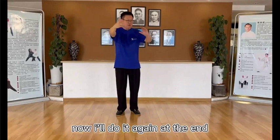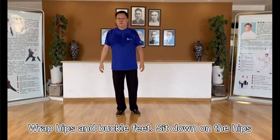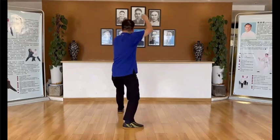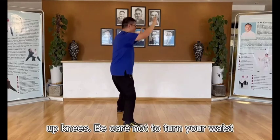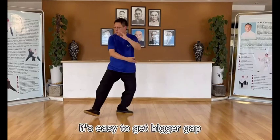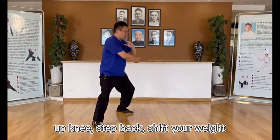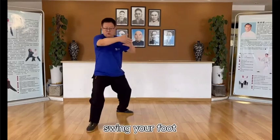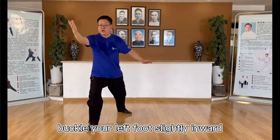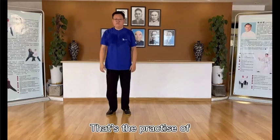Now I'll do it again at the end. From the back view, wrap the hips and curl the back foot, sit down on the hips. Lift the knees, and be careful not to turn your waist. Once you turn your waist, it's easy to get a big gap. Lift the knees, step back, shift your weight, swing your foot, and then extend. Wrap your hips. Buckle your left foot slightly inward. Part your hands. This is the practice of obliquely flying.